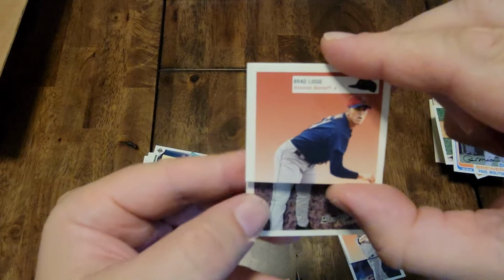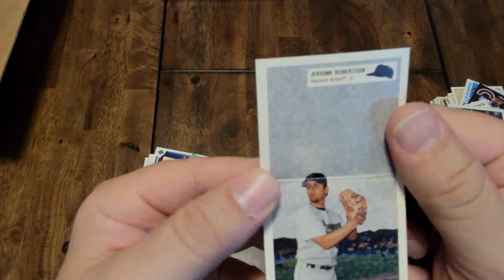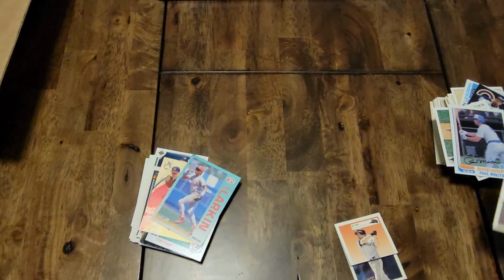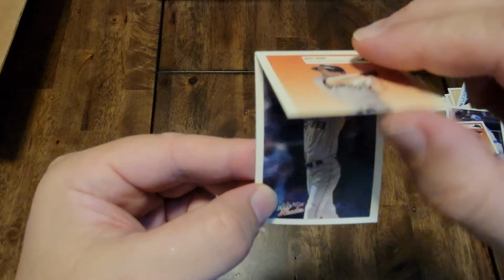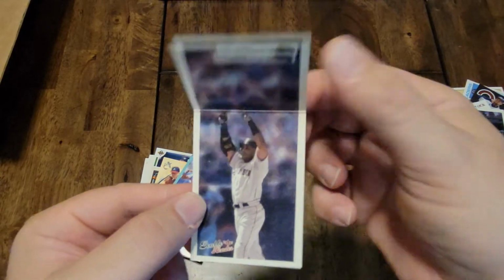This is a Brad Lidge, and you open it up and then it's a full card. There's Jerome Robertson underneath. And close it. So that's interesting. The other one has Jeff Kent, and it's supposed to look like his bottom, but then you go up and it's a Barry Bonds card. So that's interesting. That's worth holding on to.